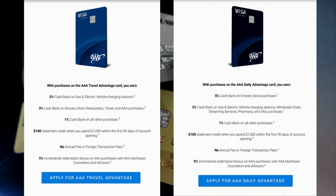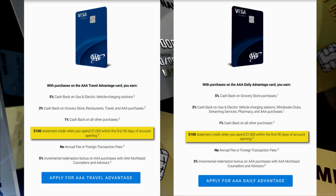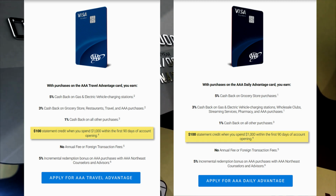Both of these AAA cards are going to give you $100 each in statement credit when you spend $1,000 within 3 months. So another really easy sign-up bonus to hit. So these are both 2 of the most underrated cards in my opinion, but they're not quite as good as the next card that I'm going to talk about.